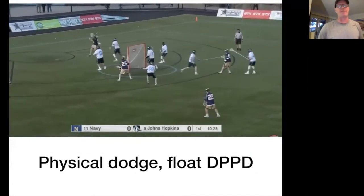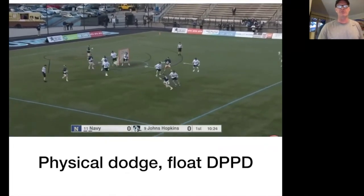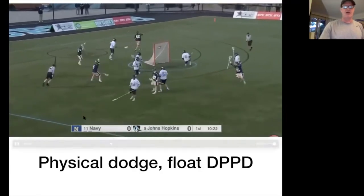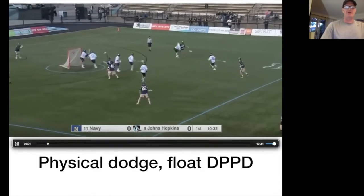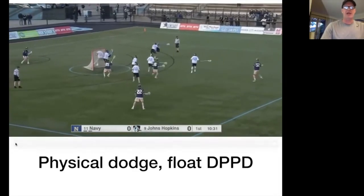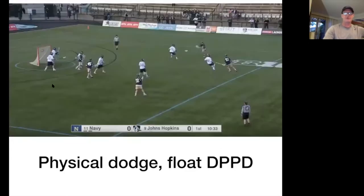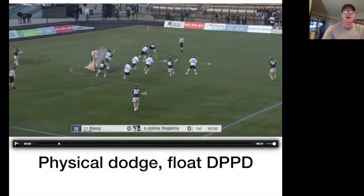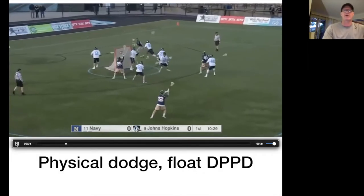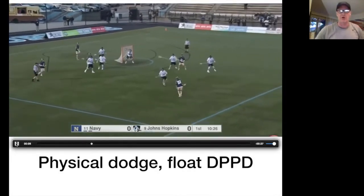If you were going to pick one thing, it's probably getting into your guy. All these moves and splits and V-cuts and all that are important, but compared to hammering your guy, look at how this Navy Hopkins defense is responding to the physical dodge. They are over-helping like crazy. And the truth is that physical dodgers are the best dodgers.